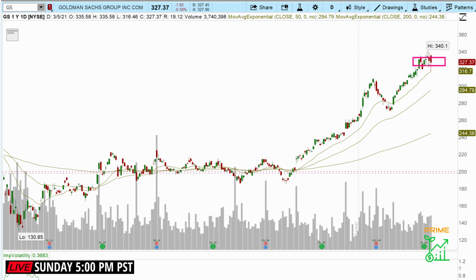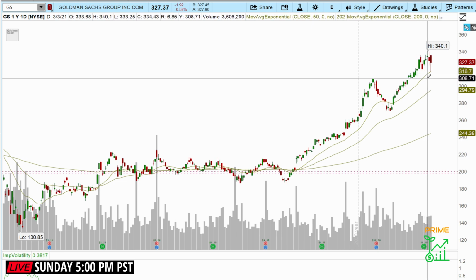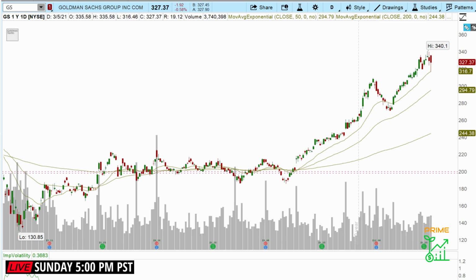As long as price stays in this price area, and I can kind of give you a price. Let's go to the measuring stick here. To be honest with you, price could really stay above 308. I wouldn't be surprised if price came back down to this level and back tested. But again, like I was saying in the beginning of the video, we want to have these measurements on the chart.